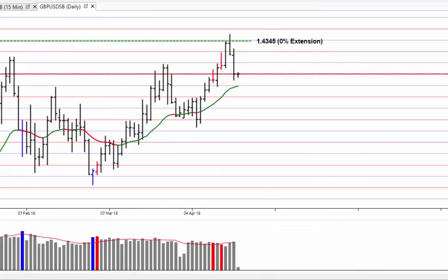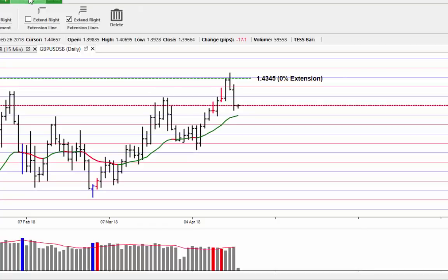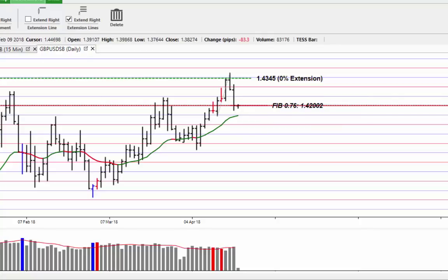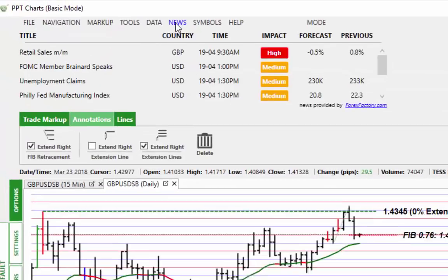In the daily chart, you can see again we've got this issue of 143.45. We've been looking at this for the last few days. Market trading through this and then coming back in a rush. Also, you will notice from this low to this high is 76% as well, which is where the market's currently sitting at 142 level, so a bit of support around this area.